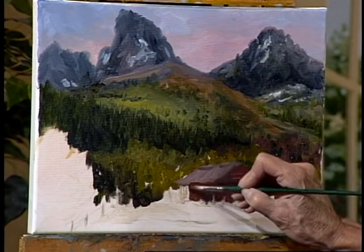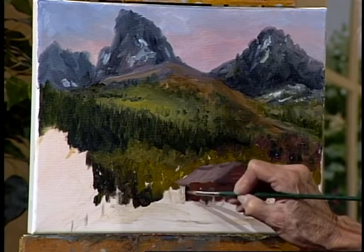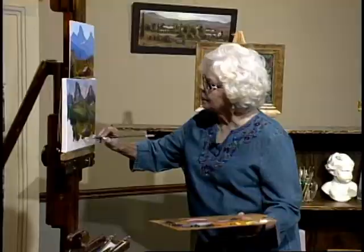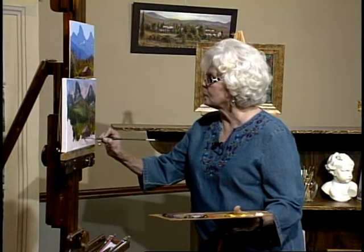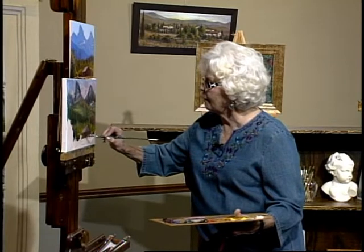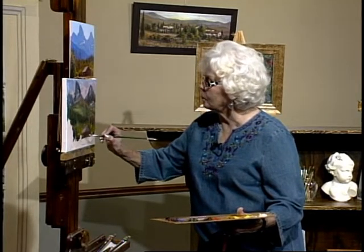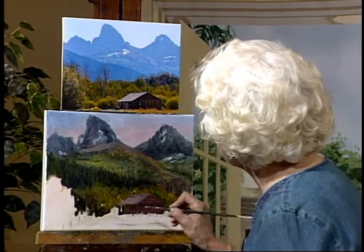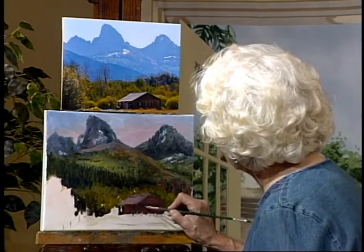I'm hurrying fast now. I don't want to waste any more time here. I want to get this canvas covered. You think I can do it? Huh? I think I can do it. I will do it. I will get this canvas covered. The show won't go over. I have to get this canvas covered.